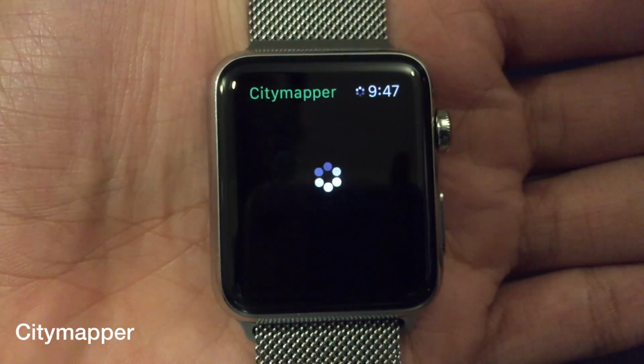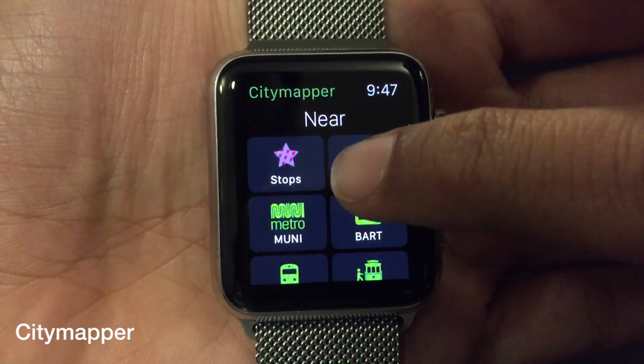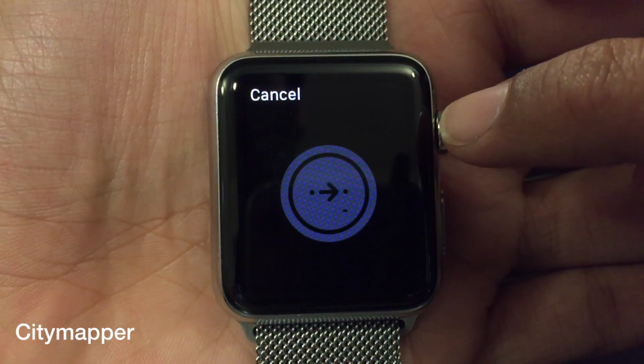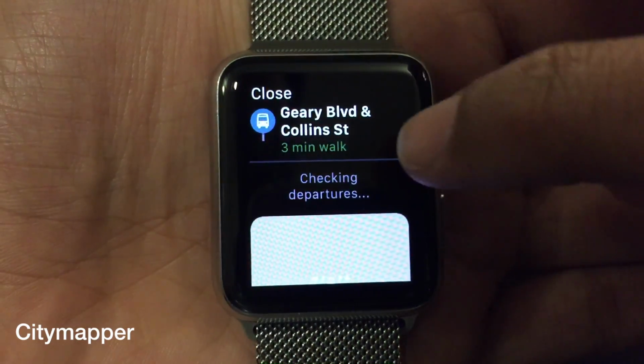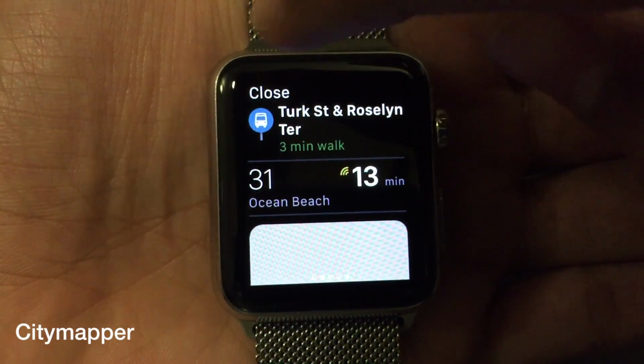Another great feature of this app is the near feature. So if you click on bus, it'll actually show you all the bus stops near your location. It's pretty accurate location-wise and very accurate time-wise from what I've noticed.